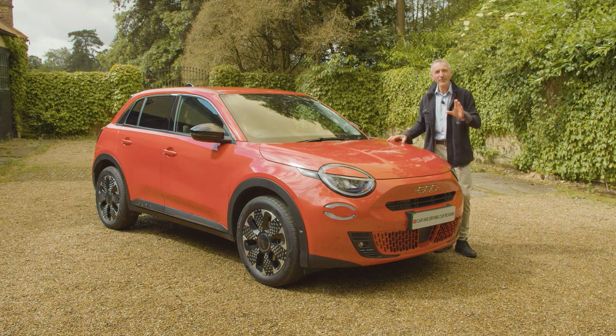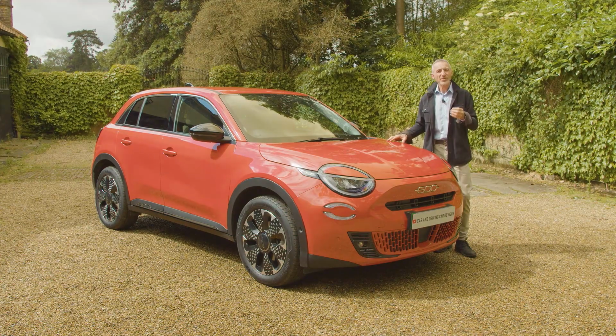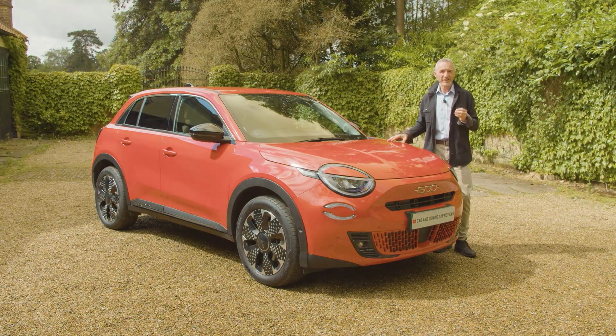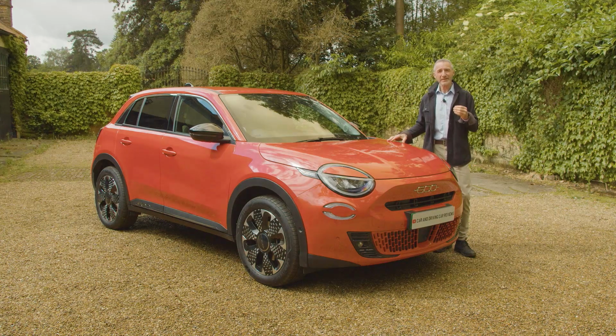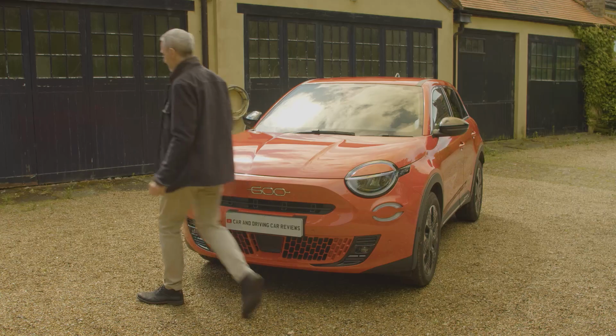But as we filmed, Fiat was offering a so-called e-grant of £3,000 off both those prices as part of an offer that had no scheduled end date. So for the time being, fairly safe to think of a £30,000 starting price point if you want this car as an EV. That's about £2,000 more than the brand's little three-door 500e.